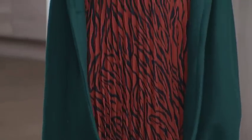It's just very sophisticated. And the length is great. The length is great. It's super comfy, and it just stands out. Now, underneath, we have the pleated midi zebra dress.